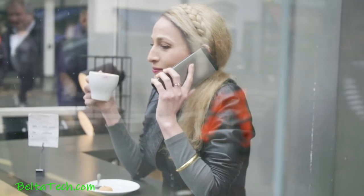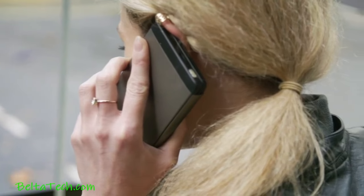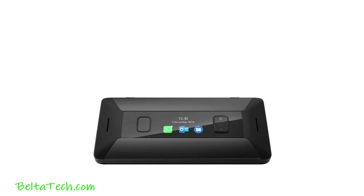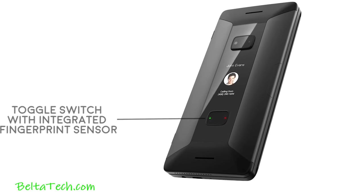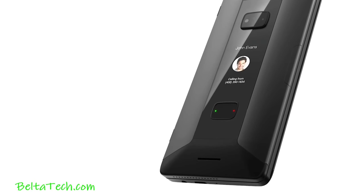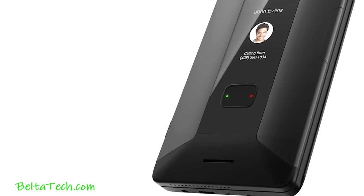We have selected a great worldwide LTE phone modem to make the Cosmo a truly amazing phone, fast enough to be able to handle dual SIM 4G connections for both phone calls and data communications. It also features Bluetooth, NFC and Wi-Fi data communication. Cosmo's innovative toggle switch provides superior security for the device with an integrated fingerprint sensor and call answer buttons, avoiding accidentally accepting calls when the device is in your pocket or handbag.